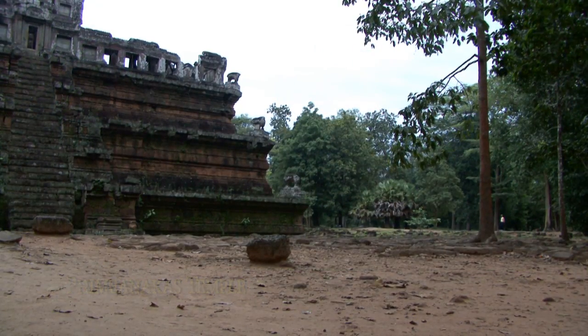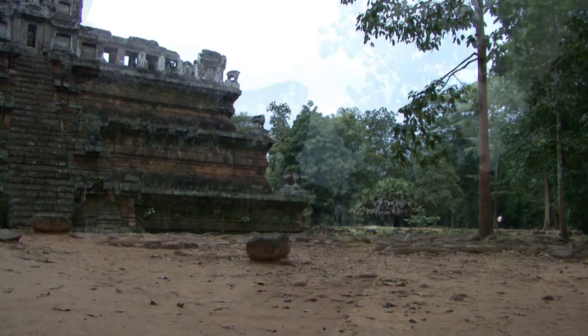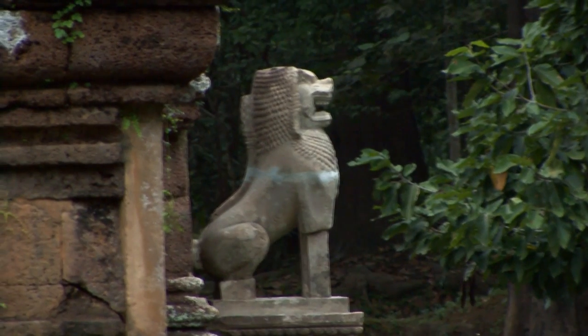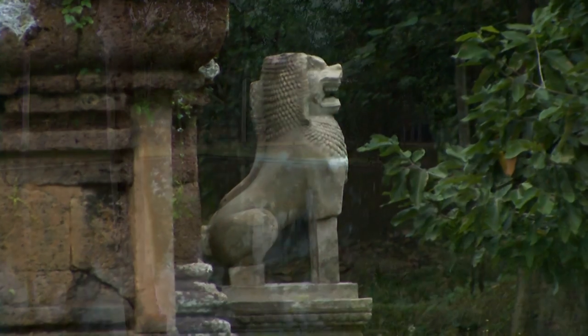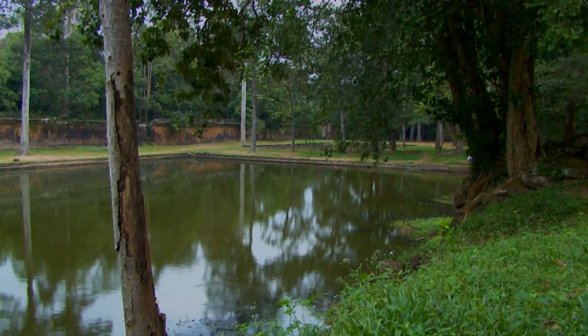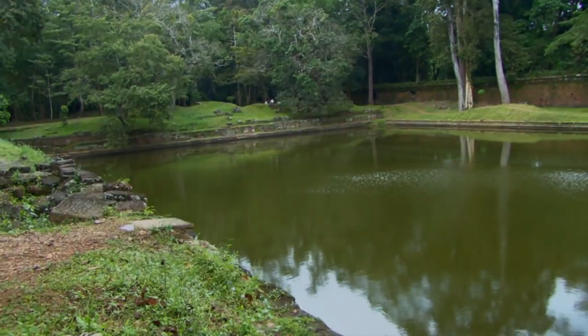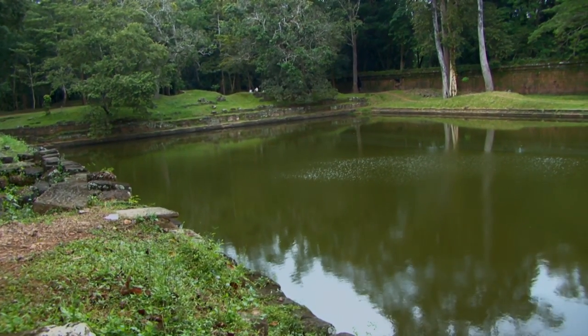And here we arrive, Phimeanakas Temple. According to the legend, the golden tower crowning the top of this temple was inhabited by a serpent, which would transform into a woman. If the king missed even one night, great calamity would befall the nation, and he would die. It is in all likelihood a myth told by Zhou Daguan by the Chinese population of Angkor.